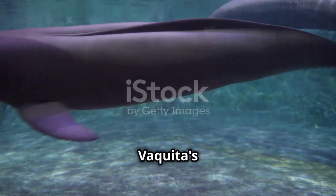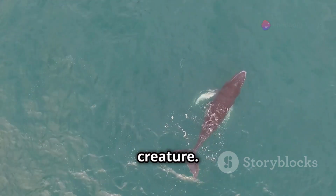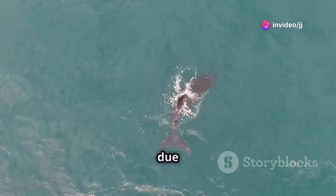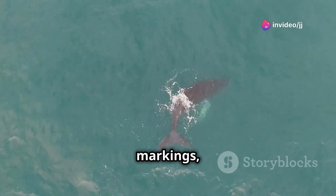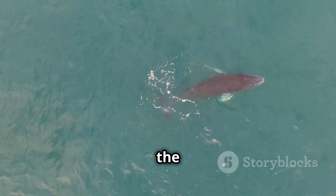Section 7. The vaquita's crucial role. The vaquita is more than just a charismatic creature. This small porpoise, often referred to as the panda of the sea due to its distinctive facial markings, is critically endangered, with fewer than 10 individuals remaining in the wild.